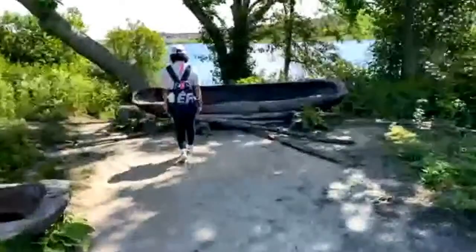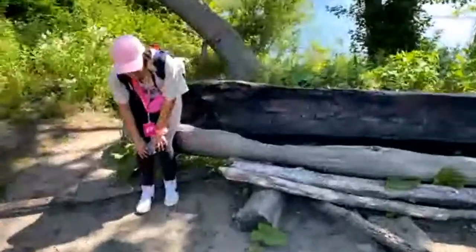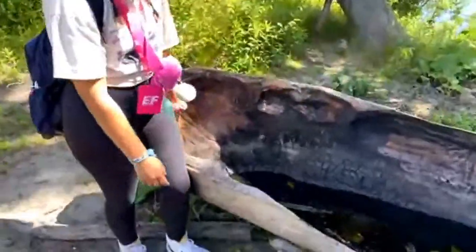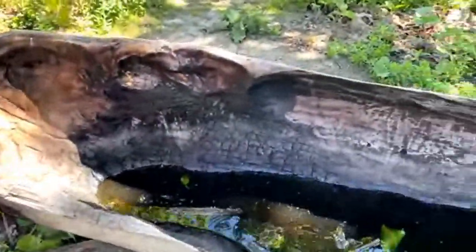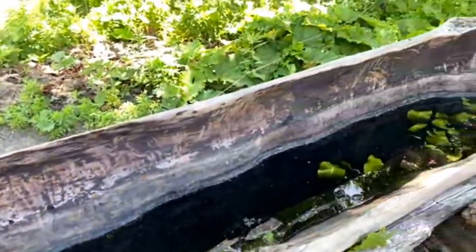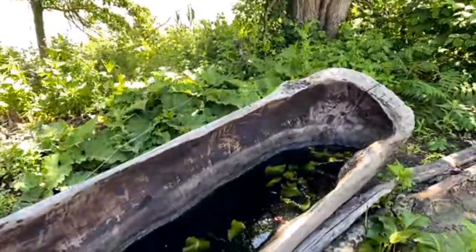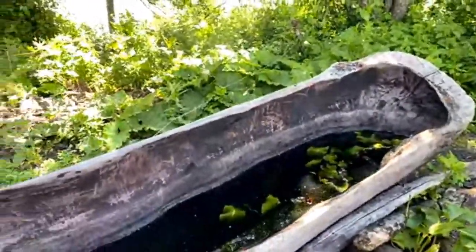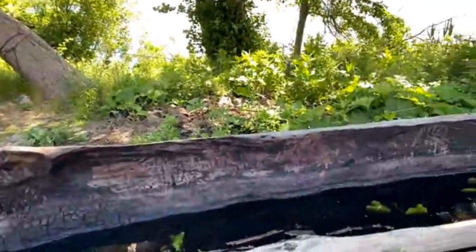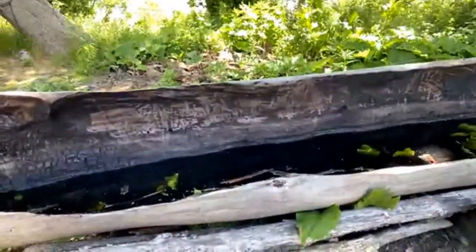Well, I don't think they called them canoes. They called them something else. Well, that's the people. Yeah. There's a bit of water in there. Seems to me that they need to dump the water out. Now, do you know how they do this? They carve. It's really that simple. You think it's really that simple? You cut down a tree, you chop it in half, and you carve it.